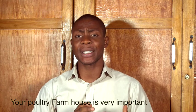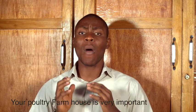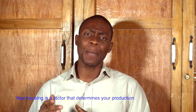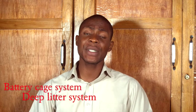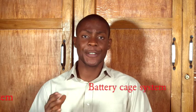Don't forget that as housing is very important to us as human beings, so also is the housing for your birds. One of the factors that determines the productivity of your birds is the type of house you are using for them. That is why, as a farmer, you need to pay attention to your housing. If you are a farmer using the deep litter system of housing, or the battery cage system of housing, then this video is for you.